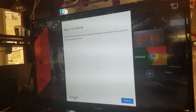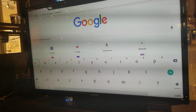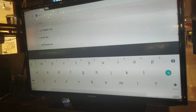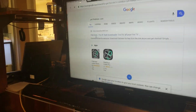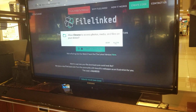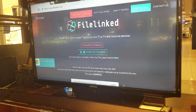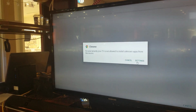This is a new box. I haven't used the browser yet, so it's asking for permissions. Then what I'm gonna do is really simple. I'm gonna get that file linked. Like this, you can pause it if you wanna see, get that filelinked.com. Now I'm going to the website, downloading the app, meaning putting the APK, clicking on continue, allow, and download. If this box looks different to you, because this is my brand new box, the high-end units, very strong.